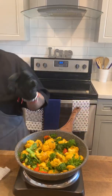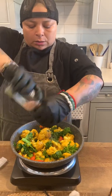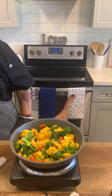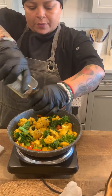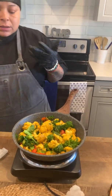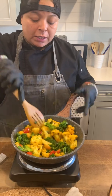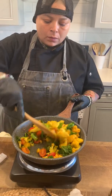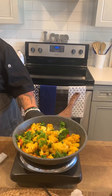Now, because we have all of our ingredients in here, we're going to hit it with some more salt. This is Himalayan salt. Nice and salty. The coconut oil actually breaks the taste of the ginger and the turmeric, which is really good because it could be very powerful. All right, this is looking mighty good. Let's go ahead and turn this off.